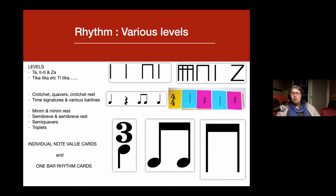They make great bar lines, and you can even do double bar lines. And if you have some little buttons or something like that, you can even turn them into repeat signs if you wish. So they're great for composing if you've never tried that one before. So they're the types of rhythm cards that I like to use.